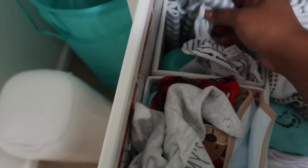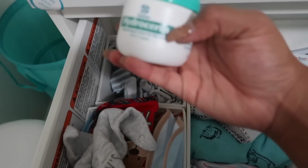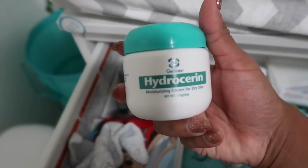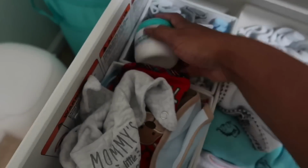This is what I use when I give them a bath, or I just have to clean them off a little. But yeah, these are literally all washcloths in here. And then I have another lotion. This is for dry skin. I got this at the hospital as well. Yeah, they gave me this as well. So he has a lot of dry skin, so I have to switch up his lotions.